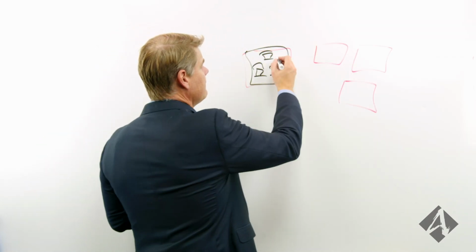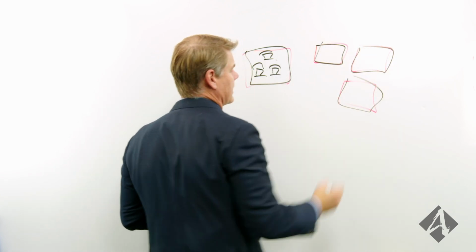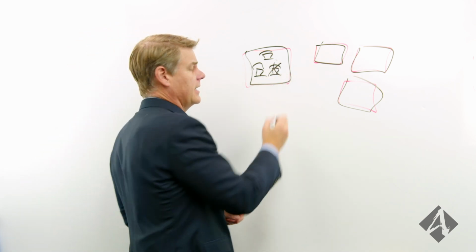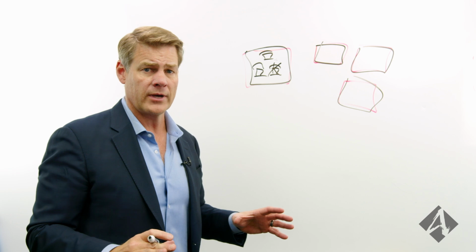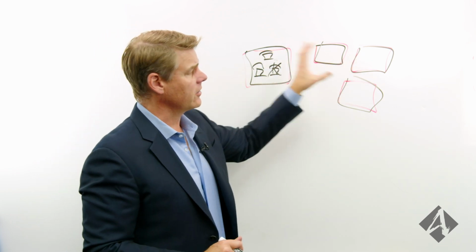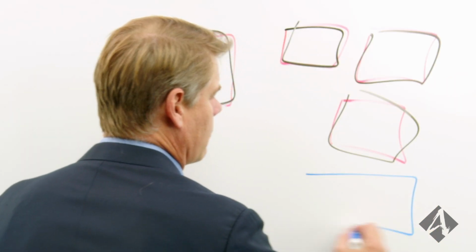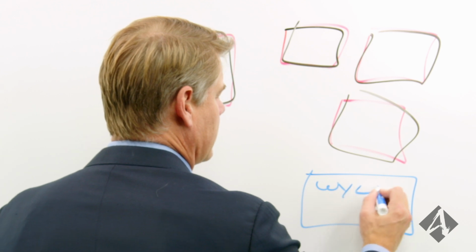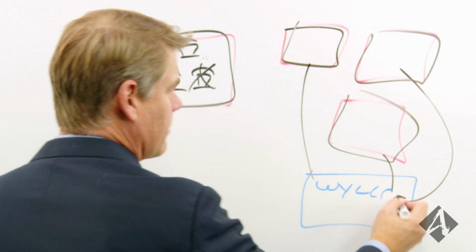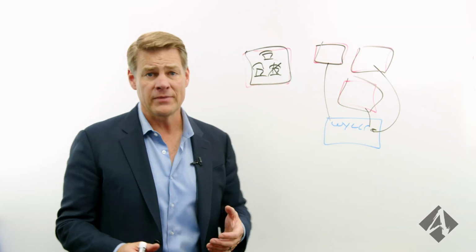Because if they leave these properties in here and something goes wrong, if you get hit there, then all of them are at risk. So what they want to do is move the properties from here into a new structure. Typically that structure is going to have a Wyoming LLC down here, something that we always like to talk about, and all those boxes are owned by this Wyoming LLC. And the question is, how do we move them?